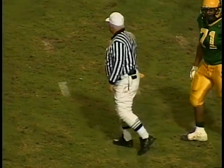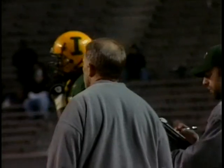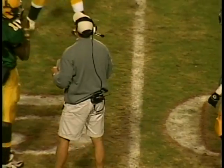And if you want to point out problems, and you hate to nitpick, as good as Independence has been, but 8 flags in the first half alone for 60 yards. This is going to be a costly one right here. Tom Knotts has already thrown his hat. Holding. He's seen enough here. On the offense, 10-yard penalty from the spot of the foul. It was actually the offensive coordinator throwing his hat.